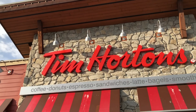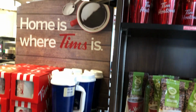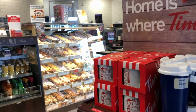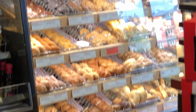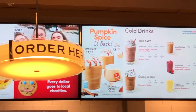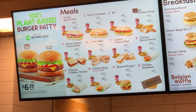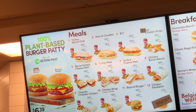It's kind of their coffee chain up here. Waiting in line to order my coffee. Just like Starbucks, they have a bunch of milk. They have quite the baked goods section. But even more impressive, they have a huge menu of stuff. Cold drinks, sides, they have breakfast sandwiches. And then they also have just full-on meat. Sandwiches and wraps and burgers.